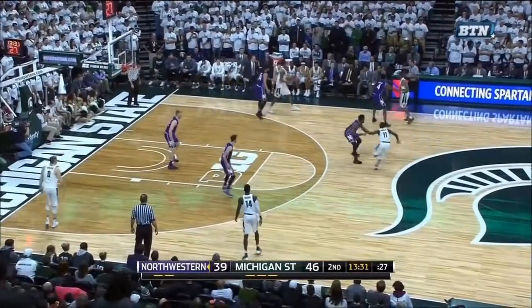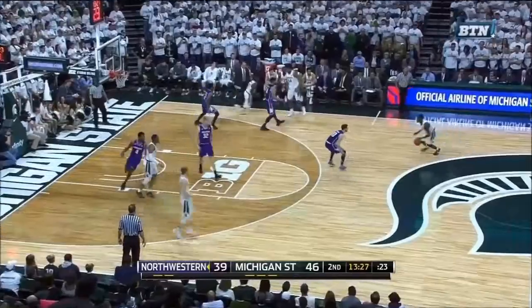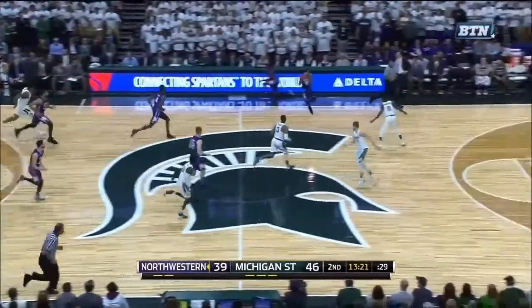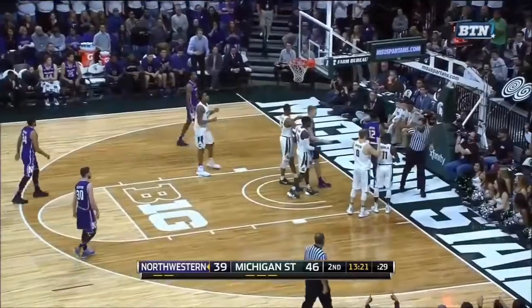So they moved the clock to 13:41 after all that. Good job of the officials by noticing the error and correcting it. Now Aaron Harris driving inside. Nice move, but couldn't finish. Isaiah Brown fearless.